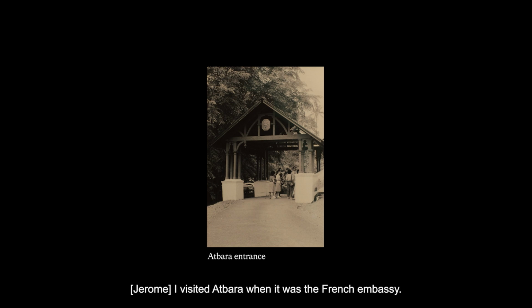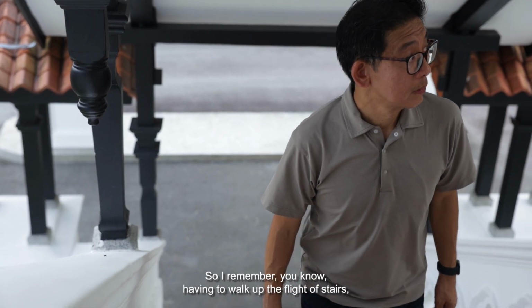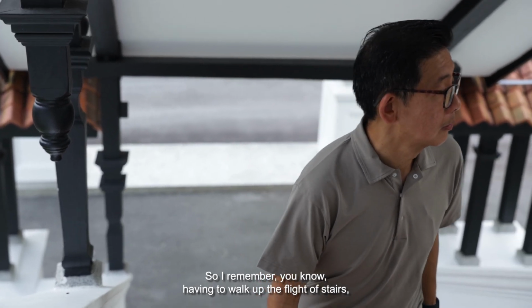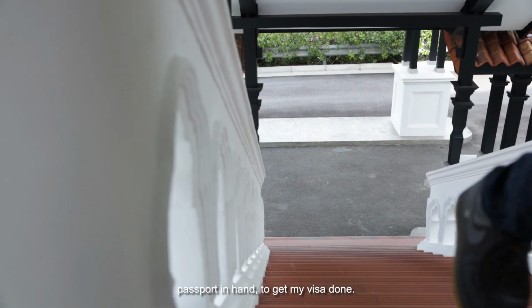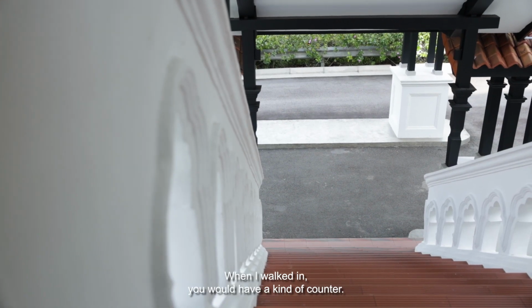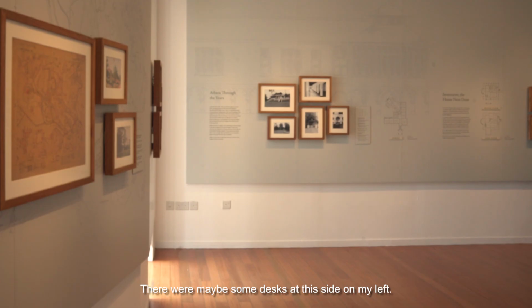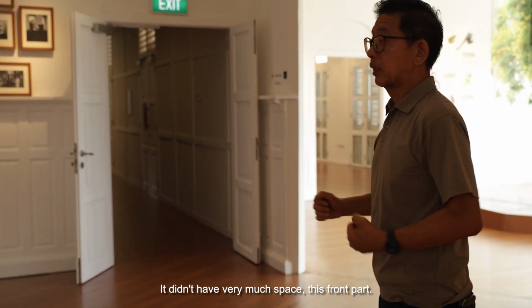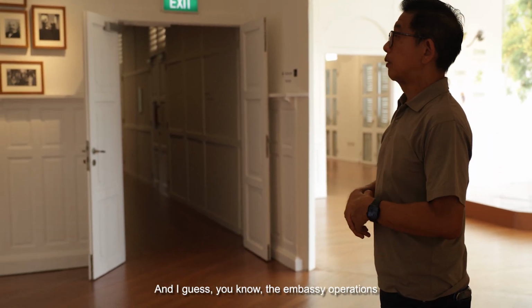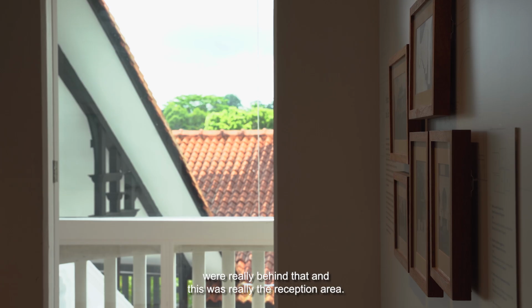I visited Atbara when it was the French embassy. So I remember, having to walk up the flight of stairs, passport in hand, to get my visa done. When I walk in, you have a kind of counter. There were maybe some desks at this side on my left. It didn't have very much space, this front part. And I guess, the embassy operations were really behind that, and this was really the reception area. Yeah, so that's really what I saw.